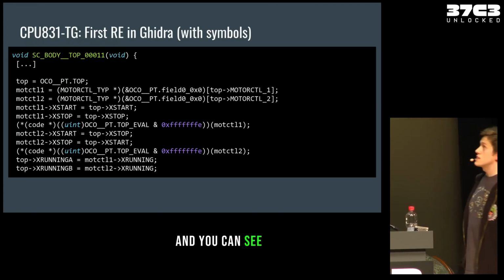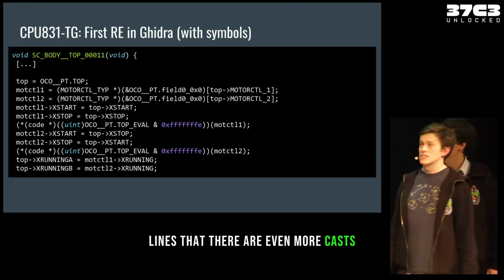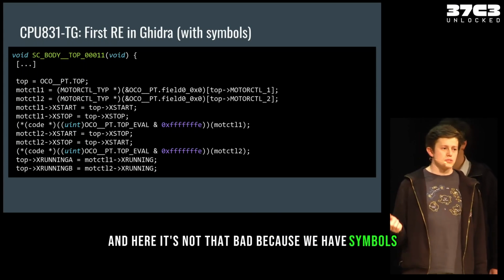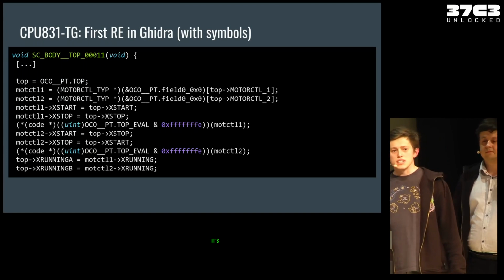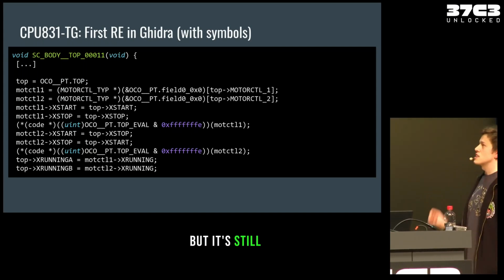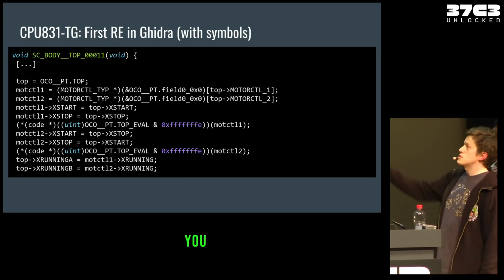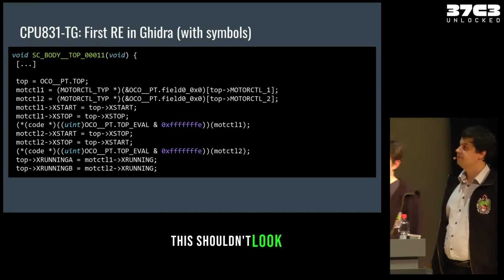And you can see in the first lines that there are even more casts. And here it's not that bad, because we have symbols, so it means that the compiler knew the types. So it's not that bad, but it's still annoying. And also you can see that there are some troubles with function pointers. You see this FFFFFFF. This shouldn't look like that.